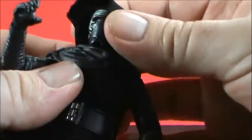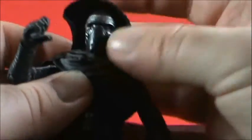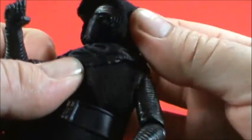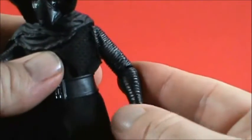But I didn't get to the head. The head does rotate left to right. No up and down at all. The hood does move with the head, so that's kind of cool. So we'll jump back down to the elbow.